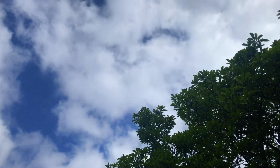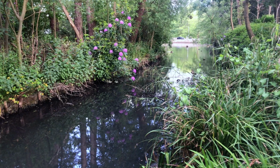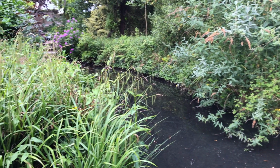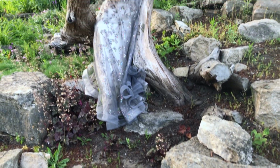So after doing the first part of the shoot in my front garden, we just went down to my local park. I've done some other videos there. It's one of my favourite places to shoot. It's really beautiful. We went there early evening, so it was quite quiet. There were some dog walkers, but evening is my favourite time to shoot because it's nice, soft light.